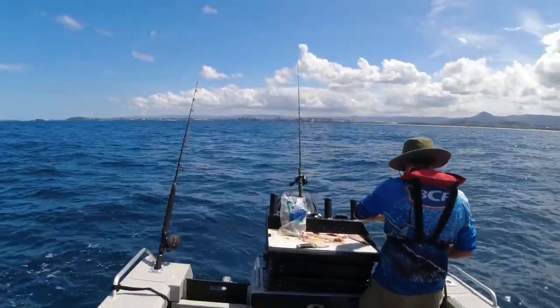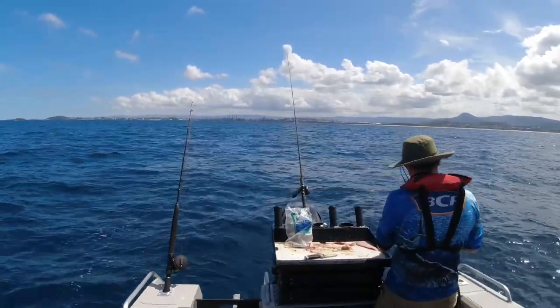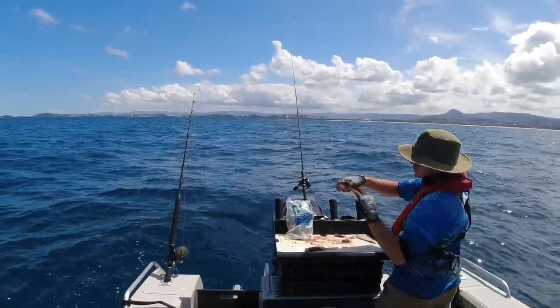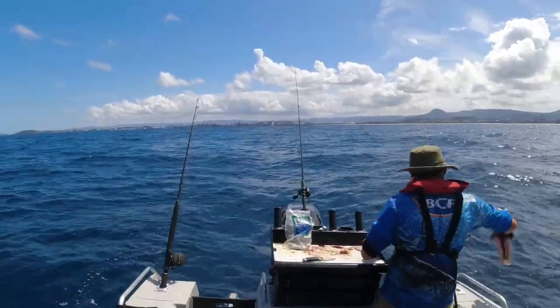Teeth on this wrasse. Another little pretty wrasse. Beautiful blue coloration here on the head. They're absolutely gorgeous. Anyway, going back.